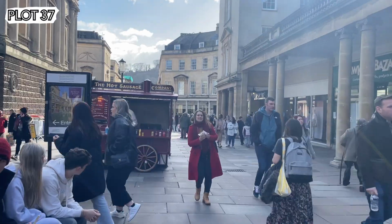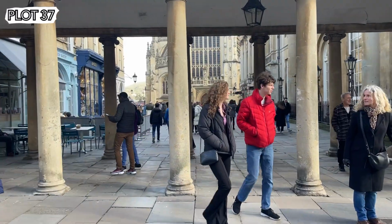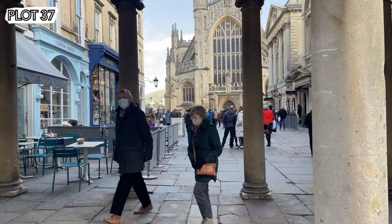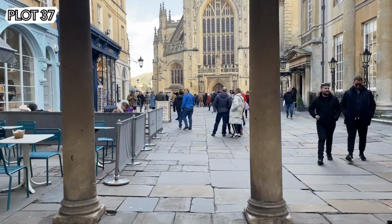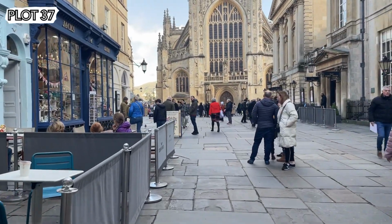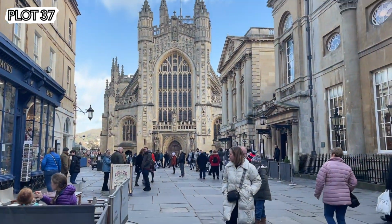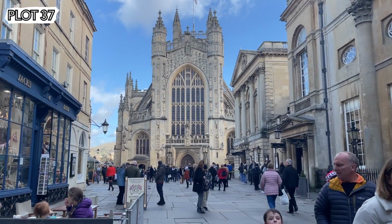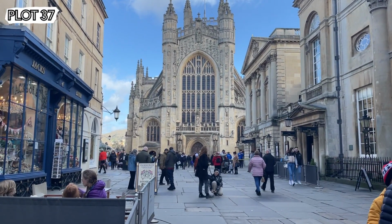So there's Bath Abbey through there, which is pretty impressive. Actually, the first convent in Bath was on that site in 675 AD. So that's pretty old. Obviously not that building. But as the baths are here, it's been a religious hotspot for a very long time.